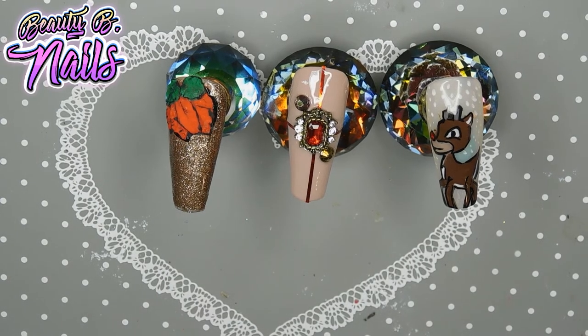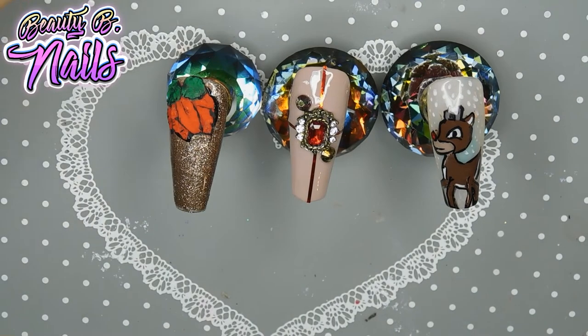I love doing nail art, guys. You know that I enjoy it so much. I love sharing it with you guys. Holidays are the most fun time of the year. And I just want to spread some love around you guys because I love you all. You all have been so great and supportive. But anyways, guys, hope you enjoyed it.